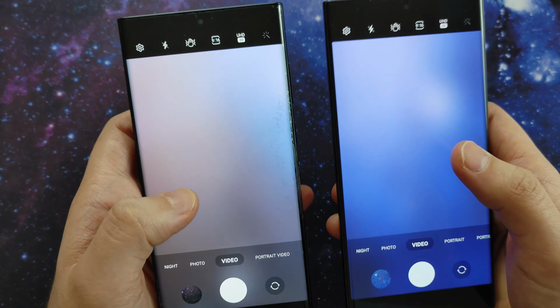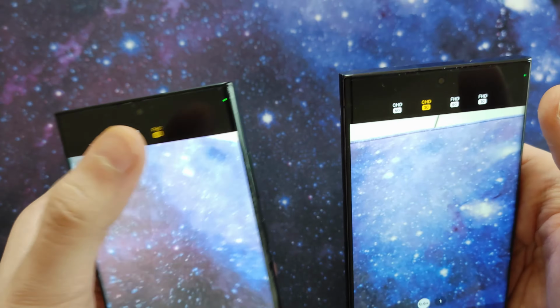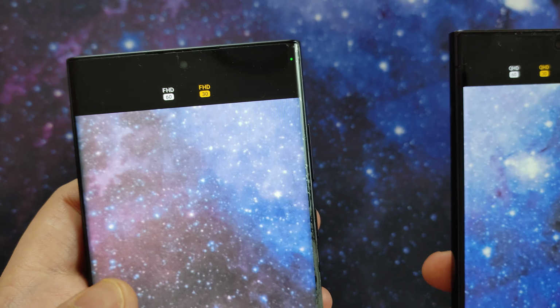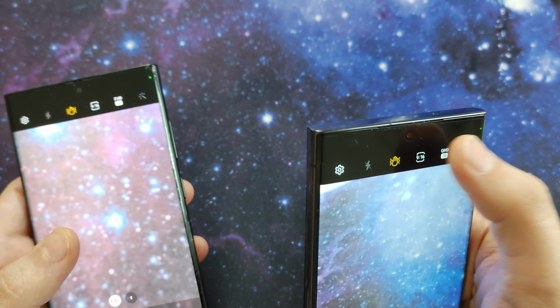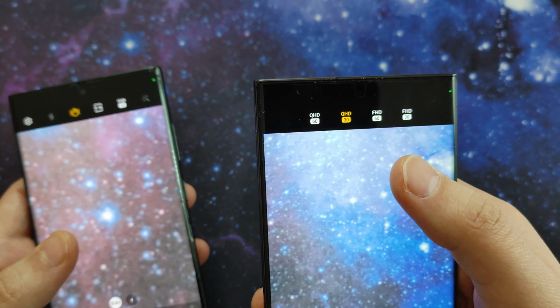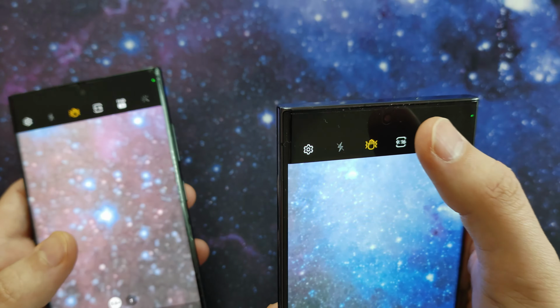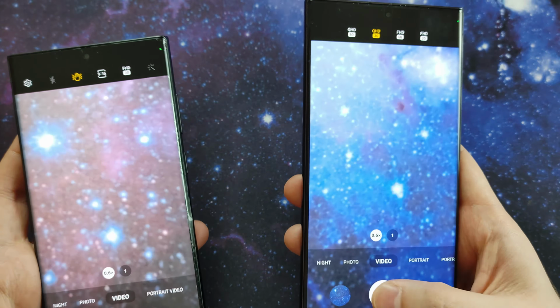Next up, in the video mode, when you're enabling super steady, there are more options. On the S22 Ultra, there's full HD 30 fps and full HD 60 fps. On the S23 Ultra, there are the two settings that I mentioned previously, as well as QHD 30 fps and QHD 60 fps. So basically 1440p.